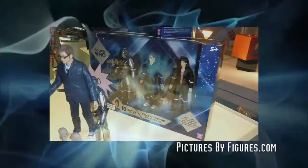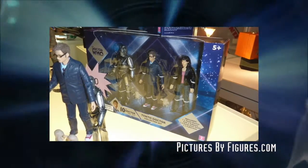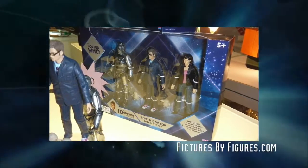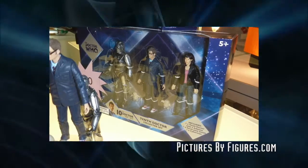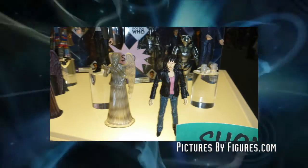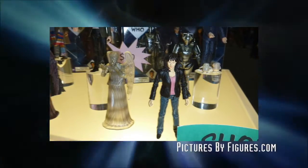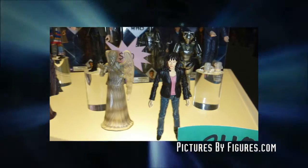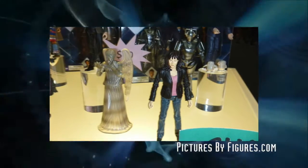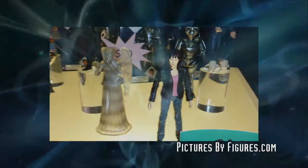So we have the 10th Doctor collector set, the 4th Doctor collector set, and the 11th Doctor collector set. So the 10th Doctor collector set comes with the 10th Doctor with 2 adipose, and the 11th Doctor collector set comes with an 11th Doctor with a maroon bow tie, the same as the Series 5 version, exactly the same, and a weeping angel which is covering its face, which has sort of a brownie wash over it, as well as a looped angel, which is sort of see-through with brown stripes on it.